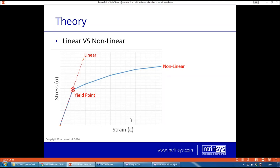As I mentioned before, this stress strain curve is the material spec. Once it deforms elastically within this area, if you let go of the material, it will go back to its original geometry. When it reaches this point, the yield point, that's when it begins deforming plastically. So essentially, that's the point of no return. It's not going to return back to its original shape.